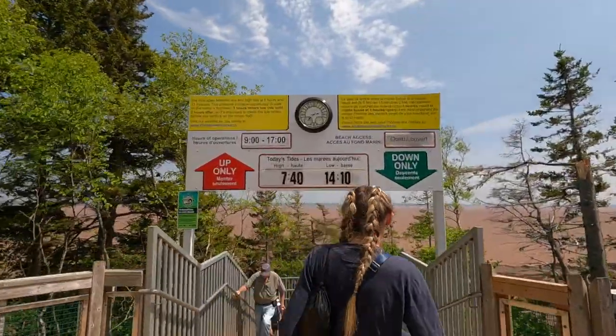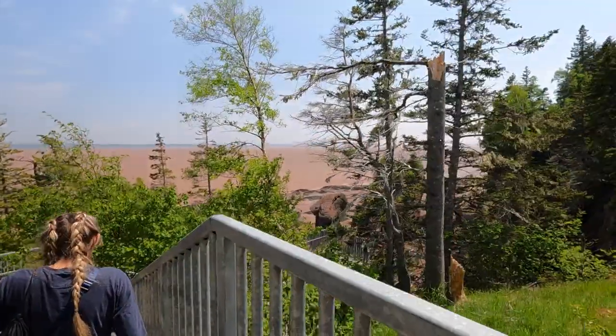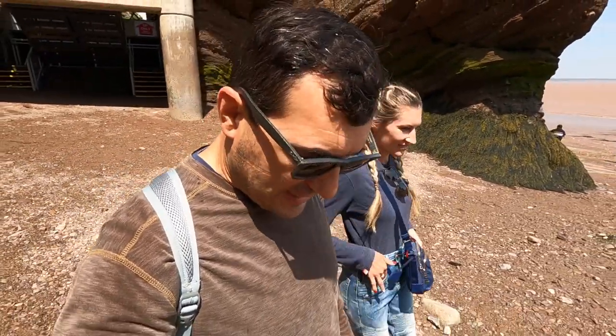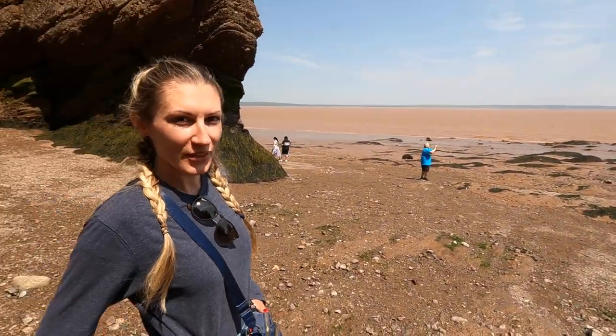This shows you the tides. High tide and low tide, which is right now. We have arrived. Everyone's feet going up. I think if they go out there, obviously it's where it all gets dark and dirty. We're not doing that part.